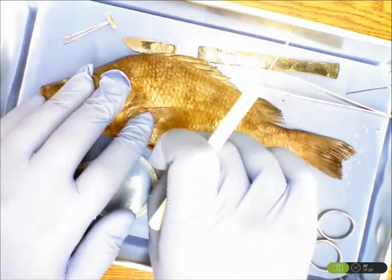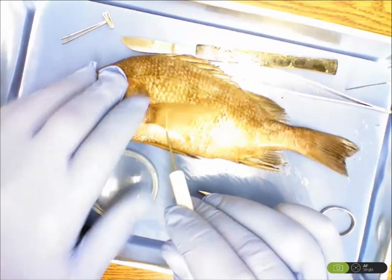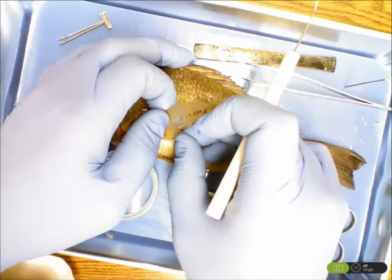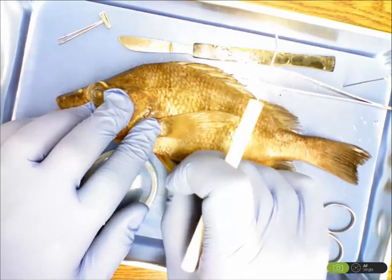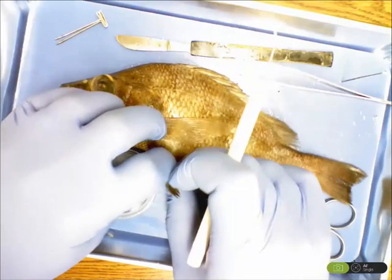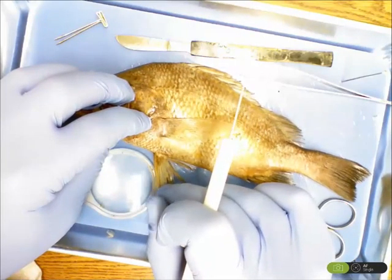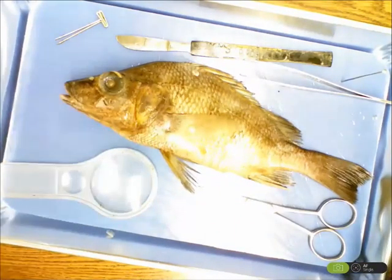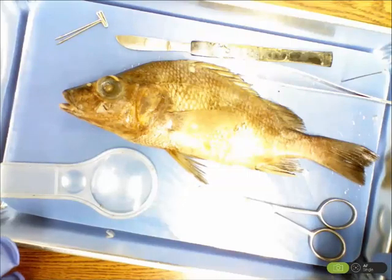The pelvic fin is found right behind the operculum. Pelvic fin is found right below the pectoral fin. That is the extent of the exterior structures that we are going to need to look at. The remainder of the dissection will involve actually opening up our fish.